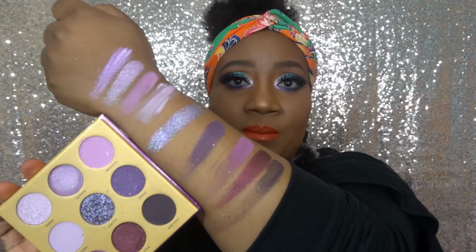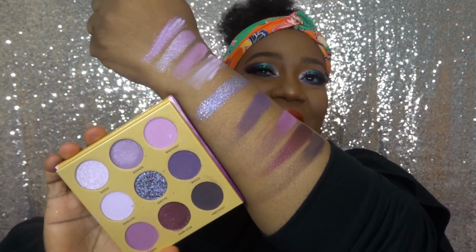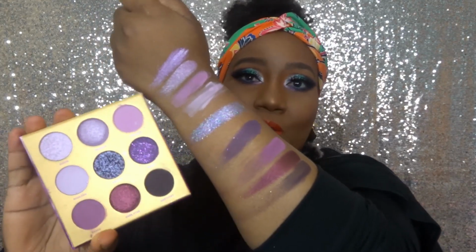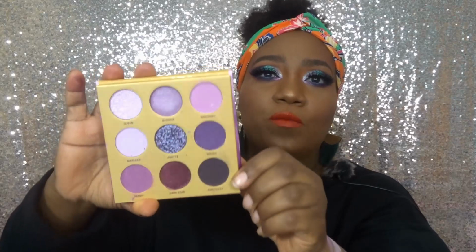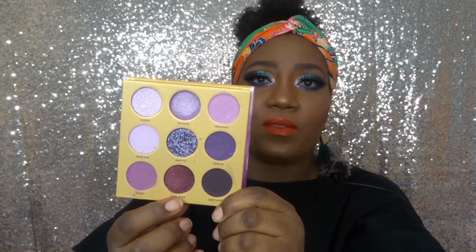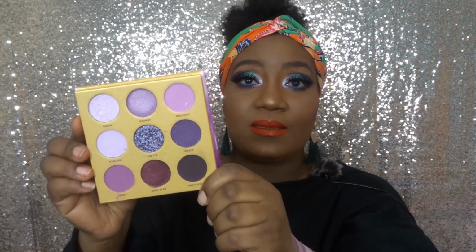And that is the Edland palette, which is another purple tone kind of palette. So it's your cool tones. I want to say cool tones of purple and lilac, with just a hint of burgundy right there, but it's mainly a purple palette.